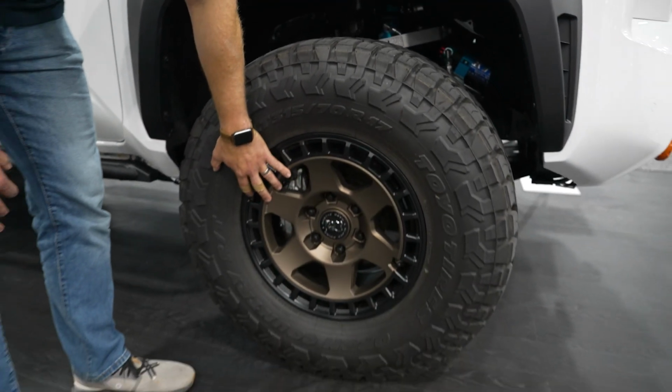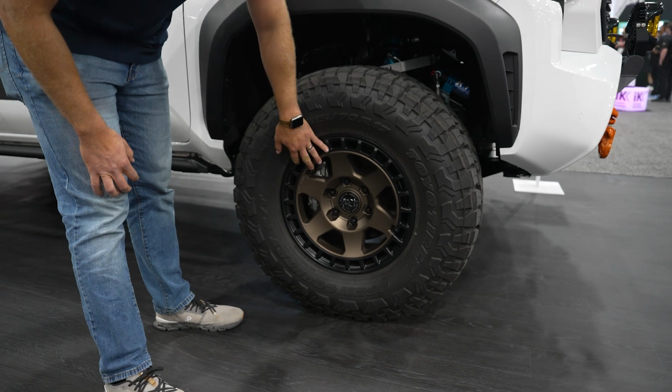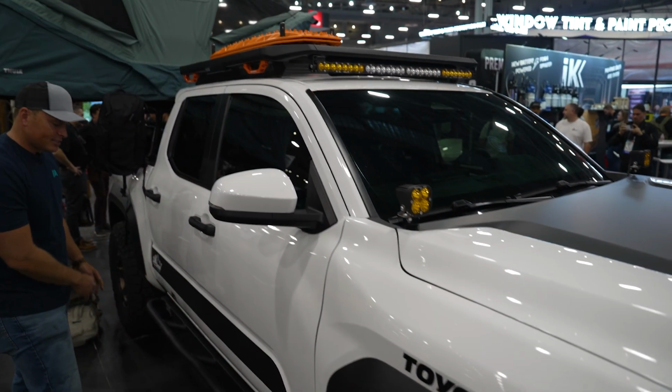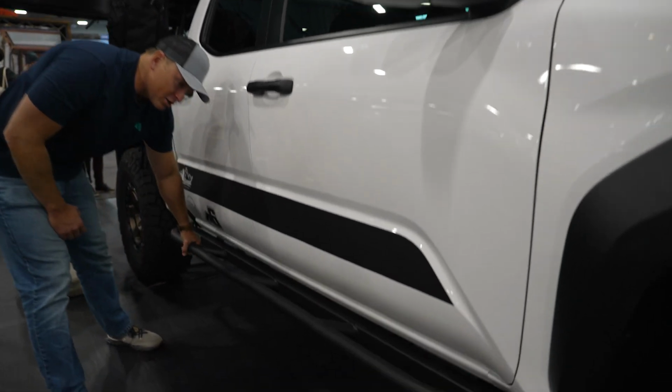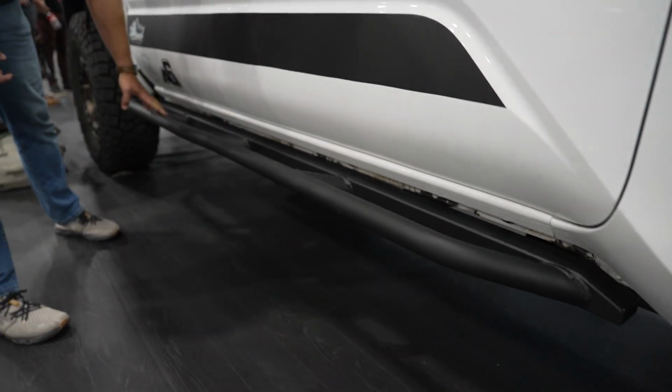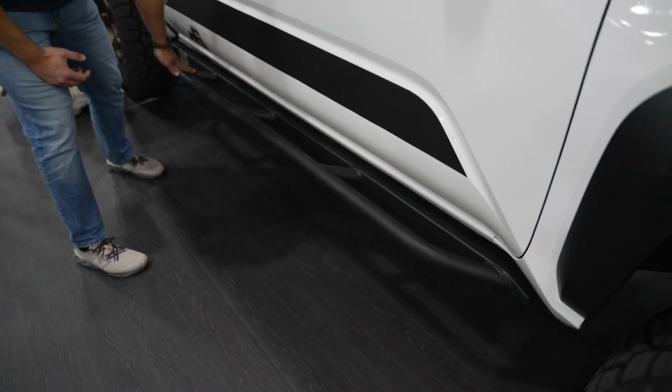Black Rhino wheels in bronze. I love these wheels. I'm not sure which ones they are. You got the Toyo Open Country 35s on it. The CA Tune side steps. Check out these side steps, guys. So you got the tubular stainless steel, but they don't stick out too much, and you're not carrying a ton of extra weight by having a full step right there.